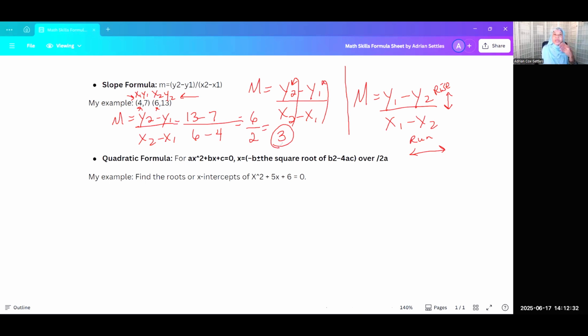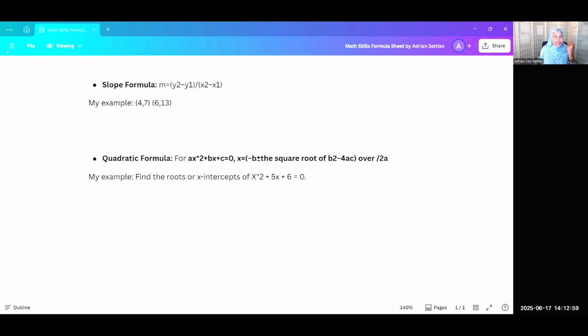So when you have the slope formula, m equals y2 minus y1 over x2 minus x1, or m equals delta y over delta x, once you go through and solve it, you'll get your answer. And this is a positive 3. That's all you have to do. You have to label your points, plug it in, and then do the math that comes with it. So what I'm going to do is erase this so we can go down to the next part.